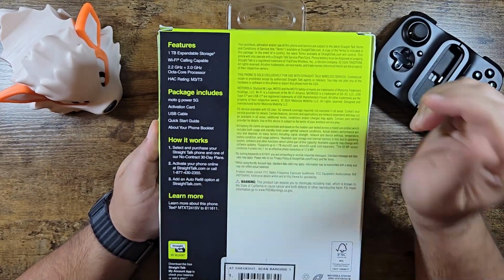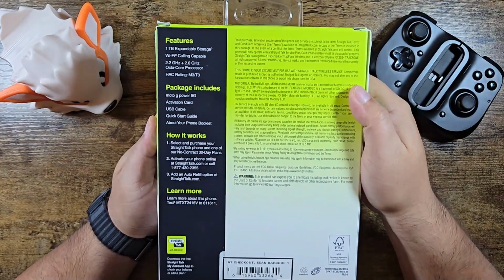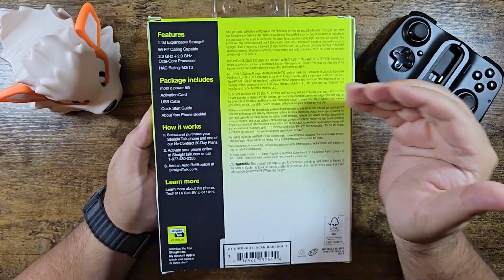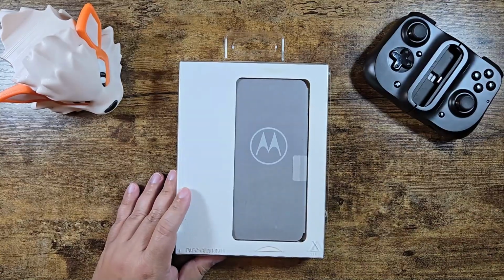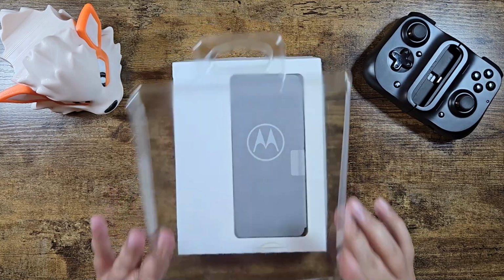And inside you have the phone, activation card, USB cable, and the rest of it. So let's go ahead and break this open and see what's all inside of the box and what the phone looks like and how it feels for the first time. All right, so we have gotten the goods out of the box, and we can actually check it out now and see what's inside.